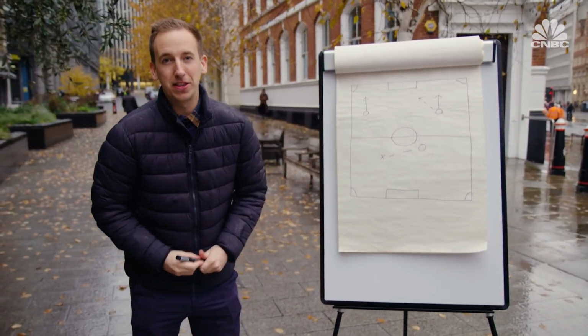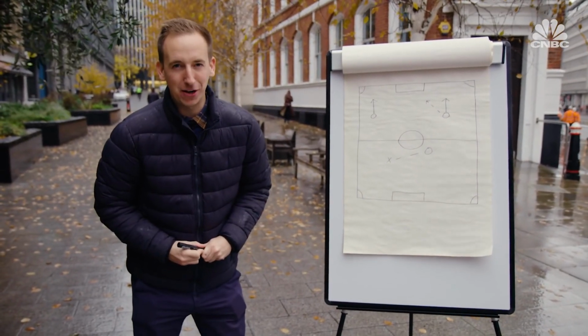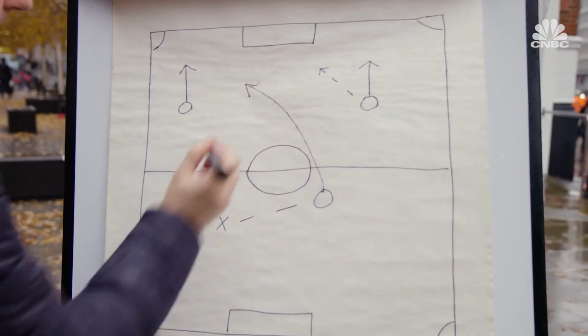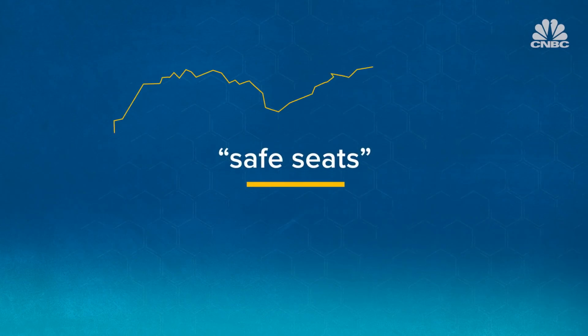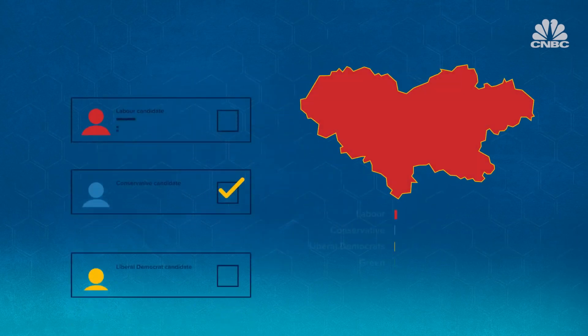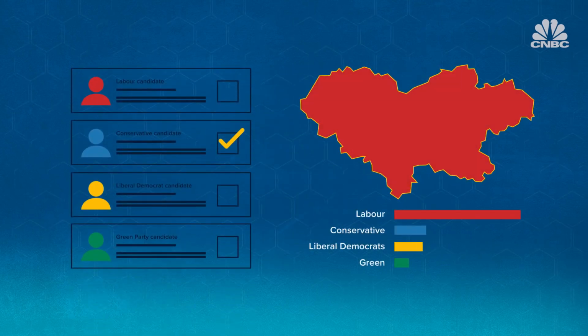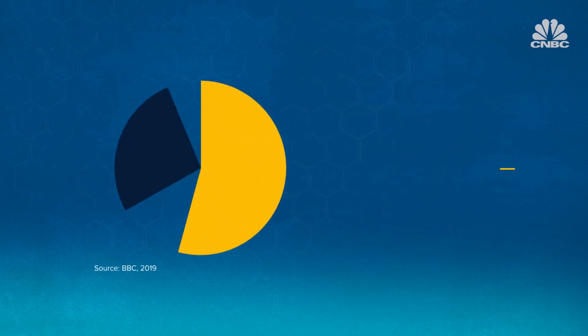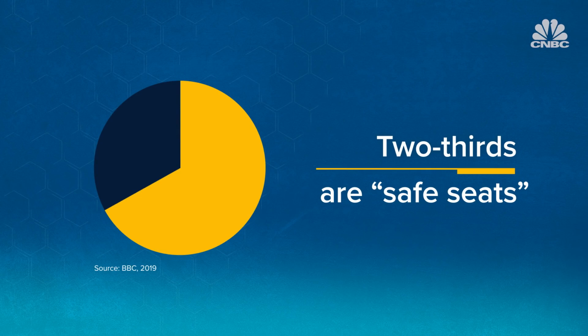It's also argued that the first past the post voting system encourages what's known as tactical voting. Take so-called safe seats. If you're a voter that lives in a constituency that usually returns a Labour MP, for example, you may feel there is little point in backing a Conservative candidate because they are unlikely to be elected. When this happens, and it happens a lot, voters may choose to vote against a candidate they dislike rather than for one they prefer. Or they might not vote at all. Around 2/3 of constituencies in the UK are considered safe seats.